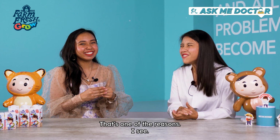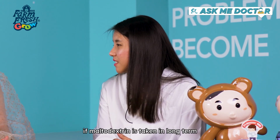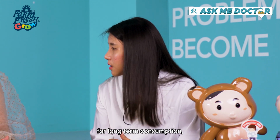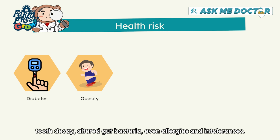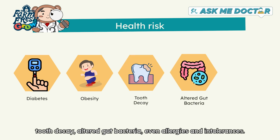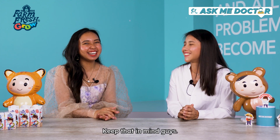I see. Even research has shown that if maltodextrin is taken for long-term consumption, it can cause issues like diabetes, obesity, tooth decay, altered gut bacteria, even allergies and intolerances. Yikes, that's actually very worrying. So, okay, what's the ingredient again? Maltodextrin. Keep that in mind, guys.